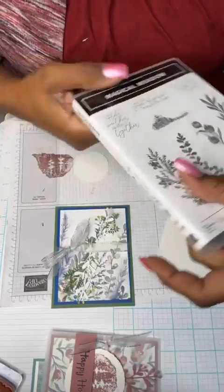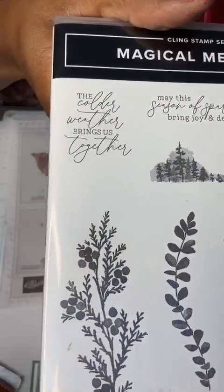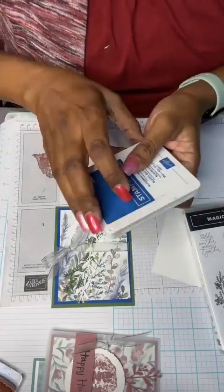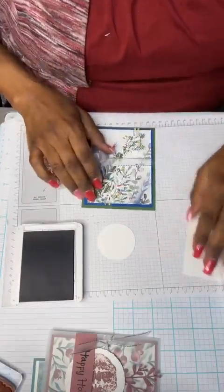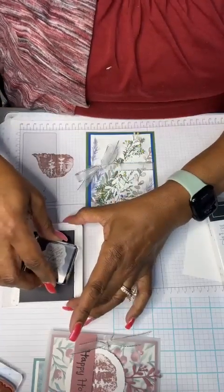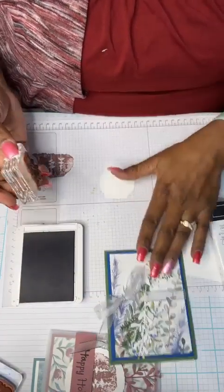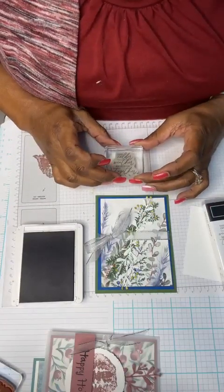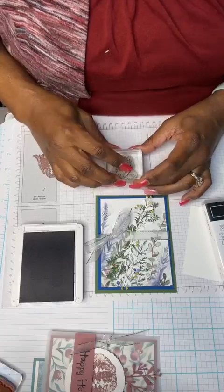And then the sentiment that we're going to use, the colder weather brings us together. So can you see that? We're going to grab that sentiment. And we'll open, thank you guys. We'll open our Blueberry Bushel and add a little bit of ink. I'm just gonna tap it. I'm actually going to bring this a little closer. We'll swap places here. And I'll try not to put my head in your way. We'll try and make a good inked impression.